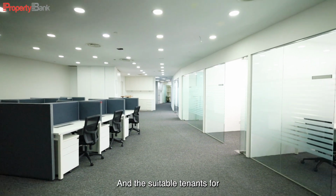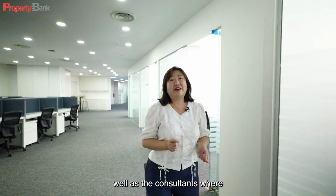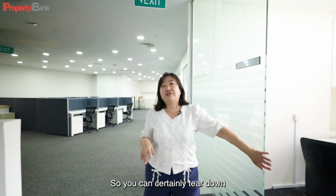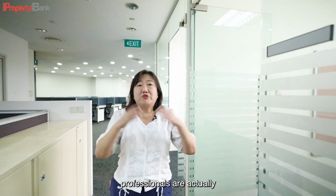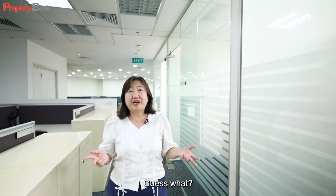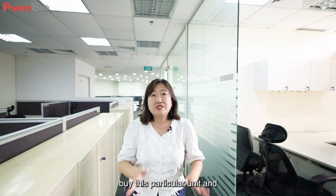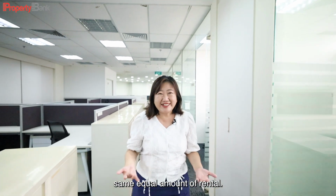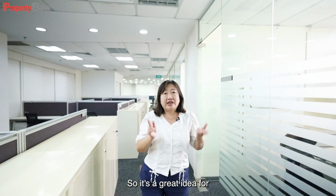And the suitable tenants for this space can include the accountants, the lawyers, as well as the consultants, where they still need rooms but not that many, so you can certainly tear down these rooms here. And in total, let me tell you that today the professionals are actually paying a lot more, such as $8.50 per square foot. Guess what? Per square foot per month. Instead of servicing the rental, they can consider to buy this particular unit, which will cost them just the same amount as the rental every month if I were to convert it to monthly installment.